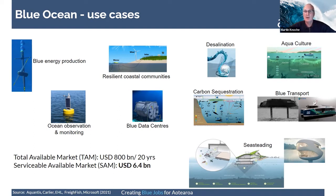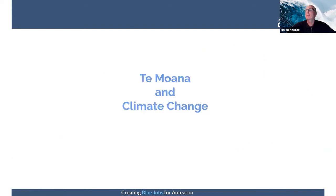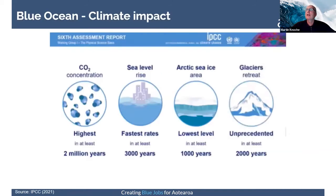So it has got the economic output of California. Just to put it into context, New Zealand is the 52nd economy on the planet. And at the moment, New Zealand is not really participating a lot in this area. That's what we're trying to change. And I want to talk about the ocean, Te Moana, and climate change.